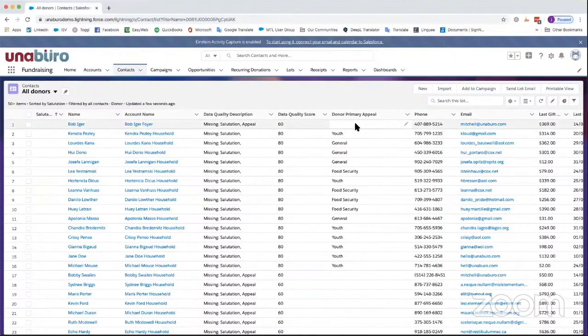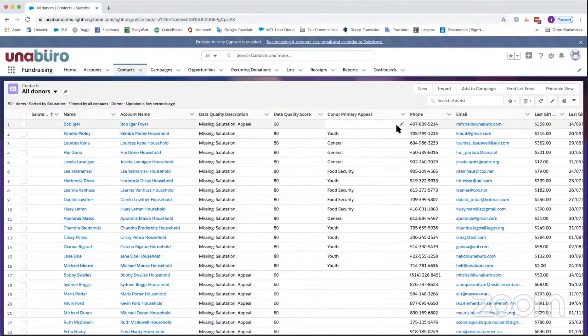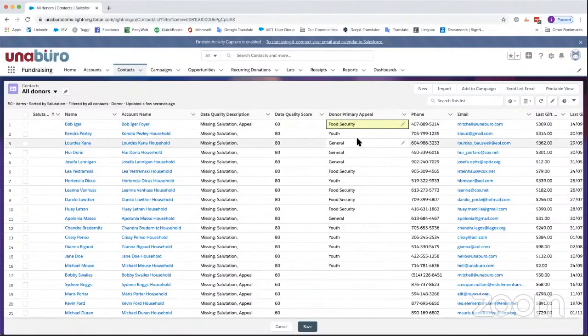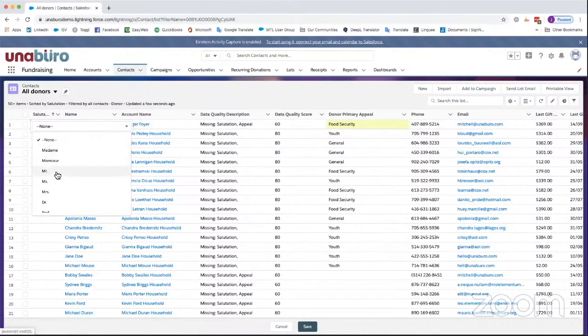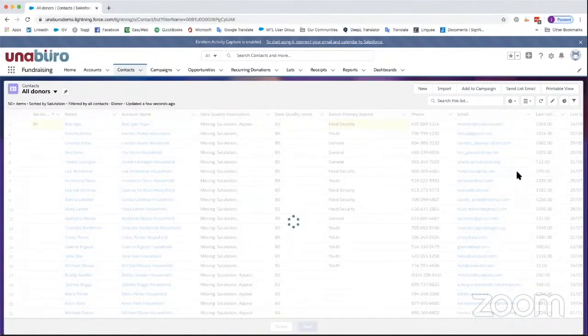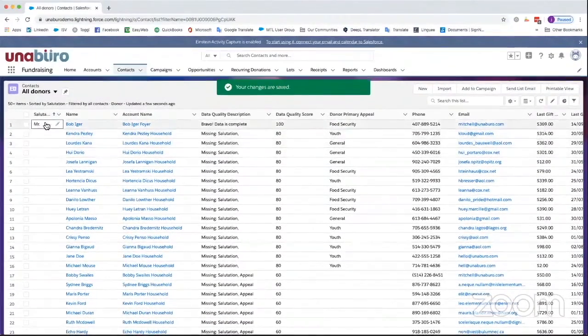So here for Bob Iger, I'm actually using primary donor appeal. In your spreadsheet, you could either enter it or have it already pre-populated from your list on another worksheet. And Bob Iger is missing a salutation, and we know salutation is very important, so we'll enter that. You can clearly do that in Salesforce, very easy. But if this is a spreadsheet, it's basically a field that you would complete and filter on the blanks.